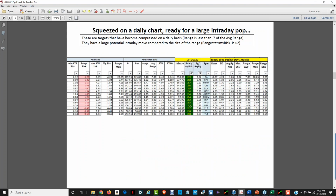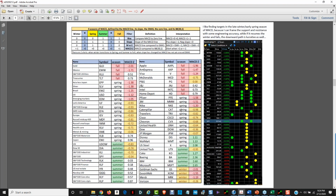Daily squeezes, these are ones that if I just get a range stat move, that maximum reasonable intraday range, and using a full day as a risk, then I get multiples like this just on a one-day move of a range stat from a breakout above yesterday's high. So I'm going to be looking at Boeing continuations in the S&P, and I love that DIA and IWM and SPY are all on that. So this is great days ahead for the market to the upside. We plan that right from the opening.